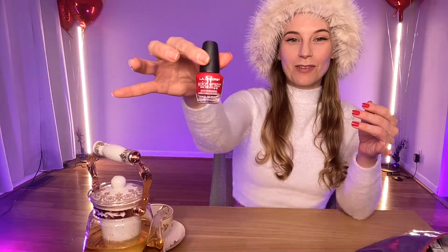I bet the blue would look really cute on you. That color suits you. This one doesn't. Again, this is LA Colors from Dollar Tree, Candy. I have all these other nail polishes, but I like this one. It's almost like a strawberry red, like a candy kind of strawberry red.